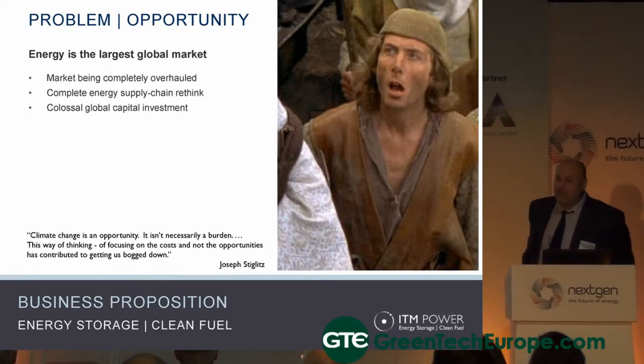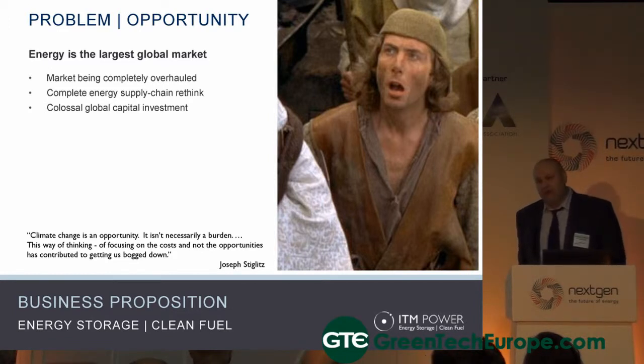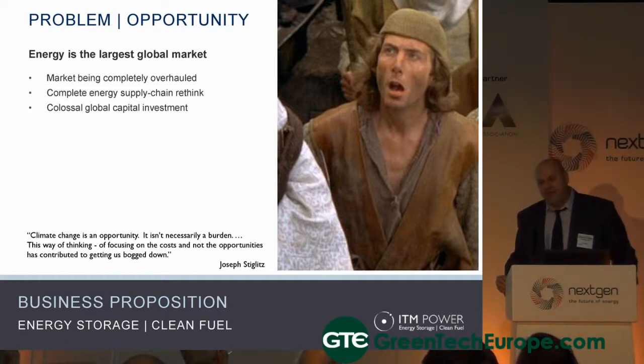So first thing to say is that the world has a huge problem. It has to decarbonise energy, and energy is actually the largest market in the world. So dialectically, that problem is a huge opportunity for the UK. And I always start by emphasising that what we ought to be doing is thinking of ourselves as suppliers of equipment for this market rather than just consumers of that equipment, because it can have a massive effect on the UK economy.